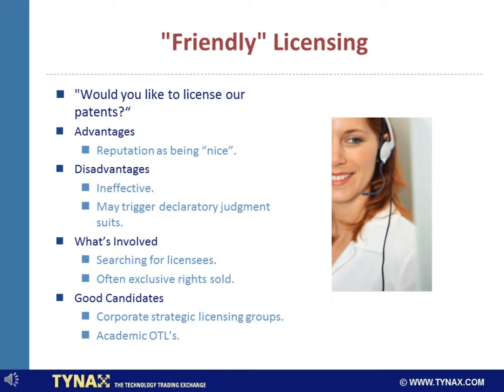Licensing your patents doesn't have to be a threatening or adversarial activity. Friendly licensing is the theme for many large corporations, universities and research labs. IBM is reputed to generate more than $1 billion a year from outbound licensing.